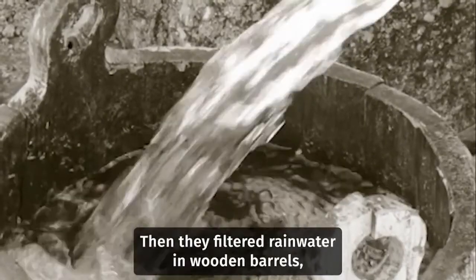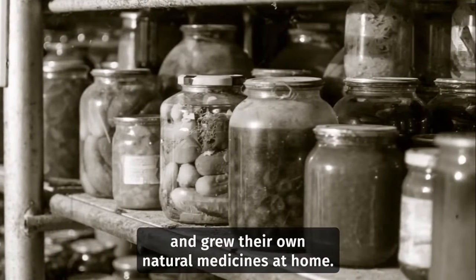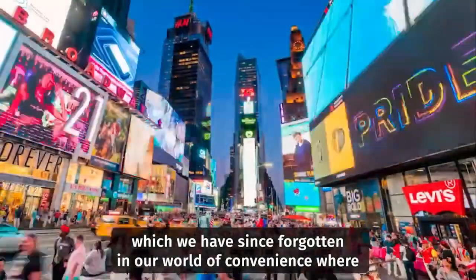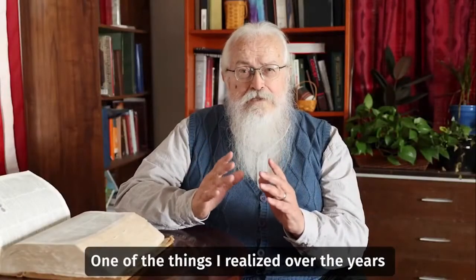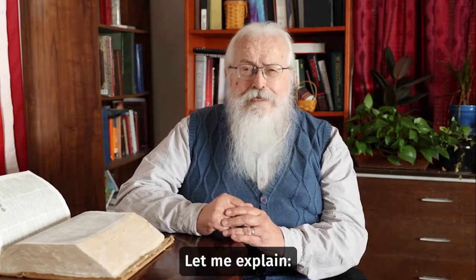They filtered rainwater in wooden barrels, had dozens of long-lasting foods put away in their pantries and larders, and grew their own natural medicines at home. They also knew and did many other things, which we've since forgotten in our world of convenience where everything is just a click away. One of the things I realized over the years is just how vulnerable we've all become compared to our grandparents' generation. Let me explain.